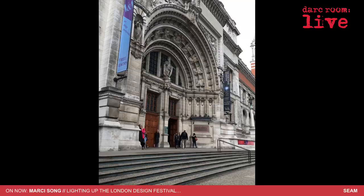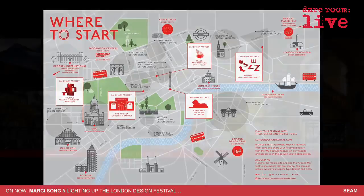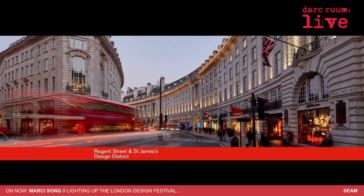Landmark projects have now taken over other sites across the city, and there are 11 design districts that have opened up for the festival, including the West Kensington Design District, Shoreditch Design Triangle, and new to this year, the Regent Street and the James Street Design District.